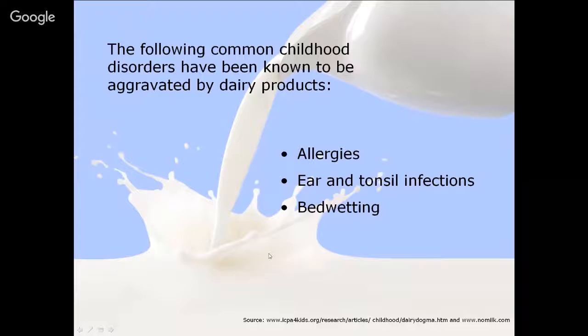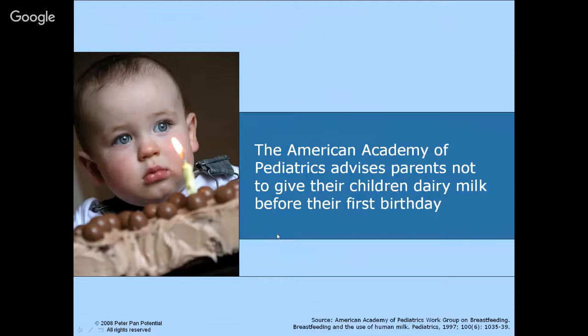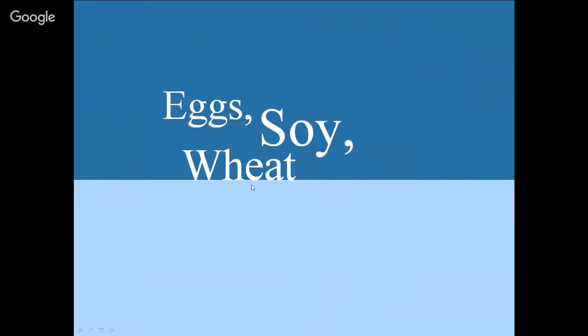The following common childhood disorders have been known to be aggravated by dairy products: allergies, ear and tonsil infections, bedwetting, asthma, intestinal bleeding, colic, and childhood diabetes. The American Academy of Pediatrics advises parents not to give their children dairy milk before their first birthday. Dr. Frank Oski, former chief of pediatrics at Johns Hopkins University Hospital and author of Don't Drink Your Milk, believes that milk should not be given to children to drink ever. He believes this because it can cause iron deficiencies, anemias, gastrointestinal bleeding, and varied manifestations of food allergies.